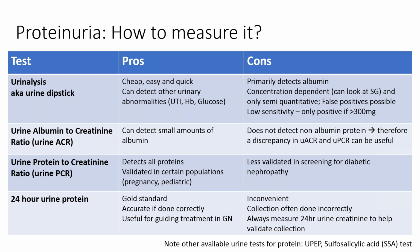So the PCR can also be done. It detects all proteins and is used more in certain populations and actually in certain countries more than others. Some of the times you might be familiar with seeing it is in pediatrics or in pregnancy, but it's less validated in the screening of diabetic nephropathy because we really think the albumin is the most important factor in that setting. So it has not been stressed in guideline recommendations.